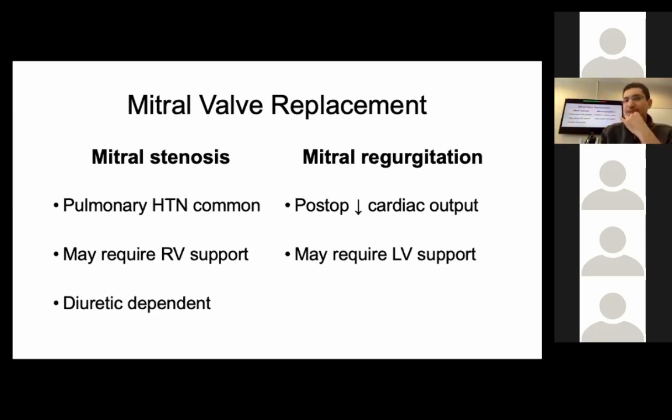And so with MR, if they go in with an EF of 30%, then I typically will get inotropes ready to come off pump, because they'll likely get a little bit of a drop in their EF coming off pump. So requiring a little bit of LV support is not unheard of after fixing mitral regurgitation.